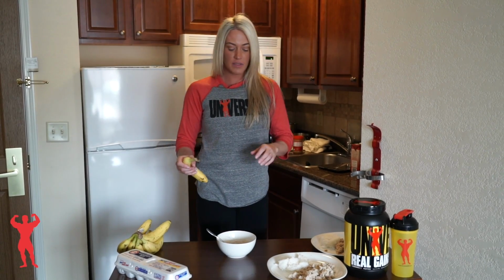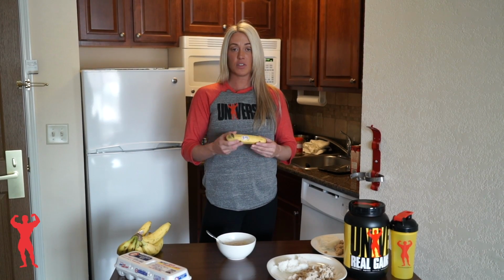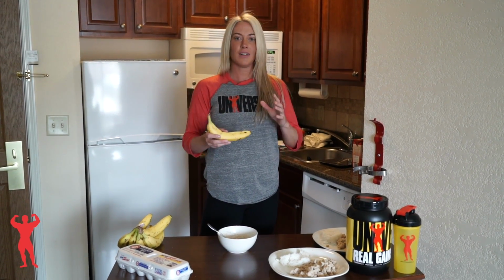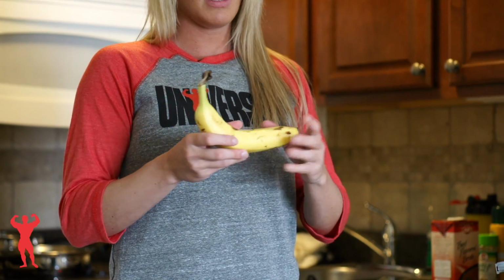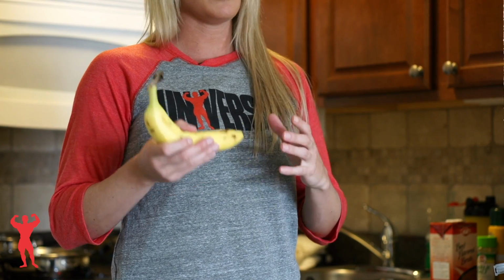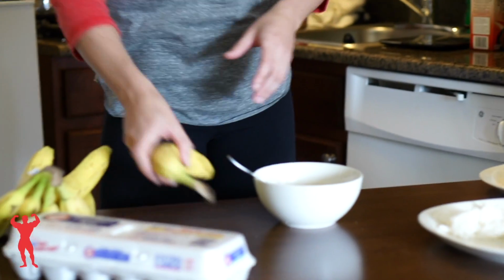All right, so if this isn't really enough to fill you, I'll also do like 3 egg whites with this. Sometimes I do want fruit. Banana's a good source for me. For a medium banana, you're looking at about 30-ish carbs, give or take, depending on the size of it. So I like fruit in my diet. This is something as a go-to one. It's also not too expensive as well.